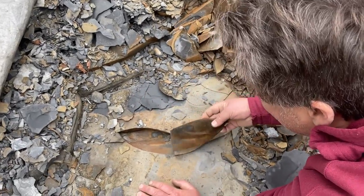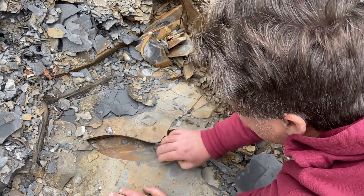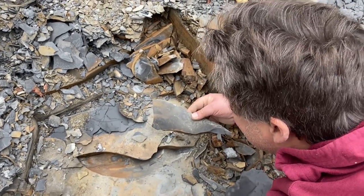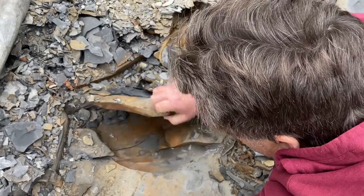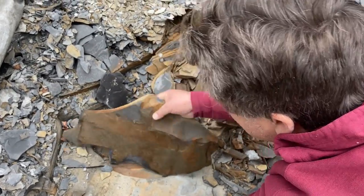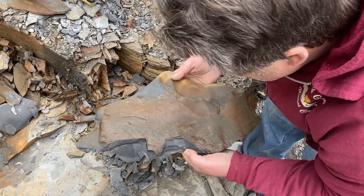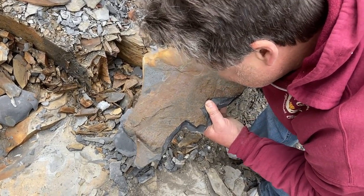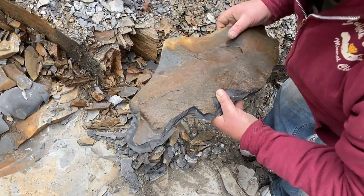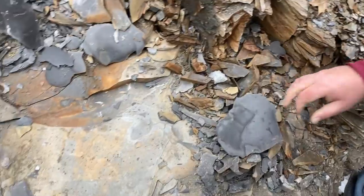So we're lifting this up now for the first time in, what is it, 430 million years, something on that scale. Pull this large section out. Have a lot of pyrite. Have little pyrite specks. Not sure if that's what we're... No, that's okay. Well, we can break this up later.